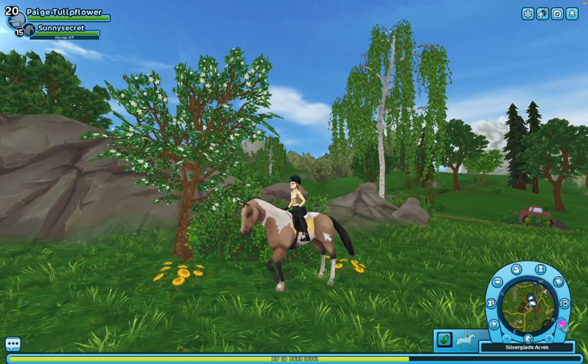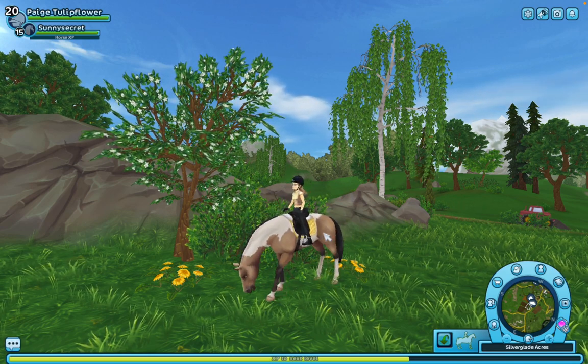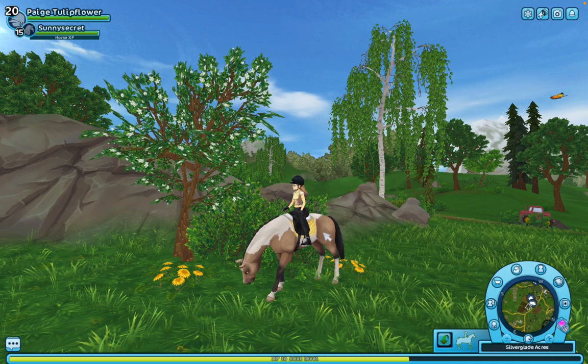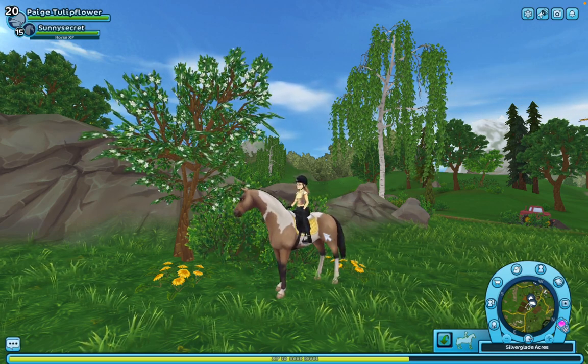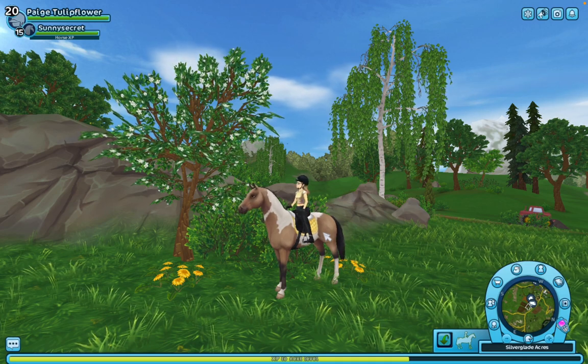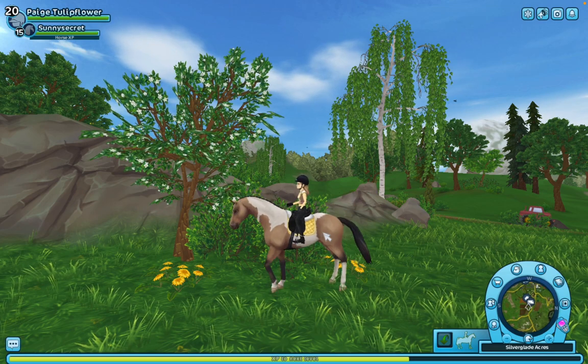Which way are all the horses facing? Because I know some of the horses are facing in a specific way. Let's just check. I'm looking on my iPad. Okay, they're all facing towards the left, except for one photo, and the other photo's head on. Okay, so we're gonna take a photo like this.